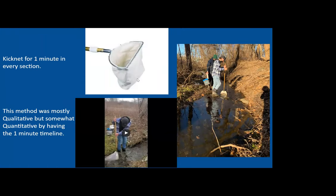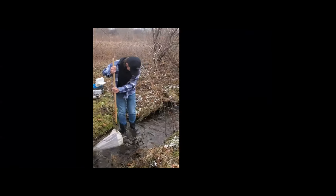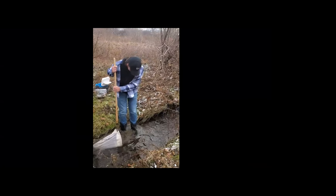And the last thing we did was the kick net, and this was qualitative and quantitative because we had a 1 minute timeline. So here's a D-net, this is what we would use. And here's a video of just a kick net. And it's okay to kick up some pebbles in there too.